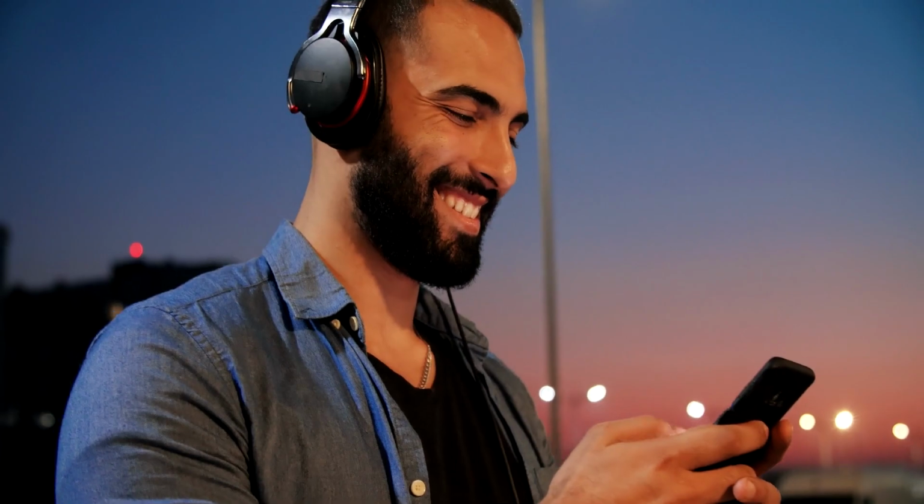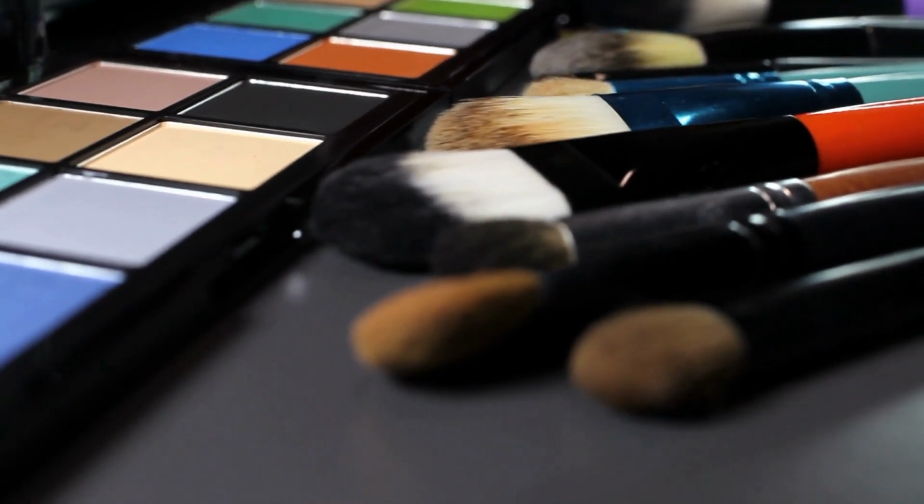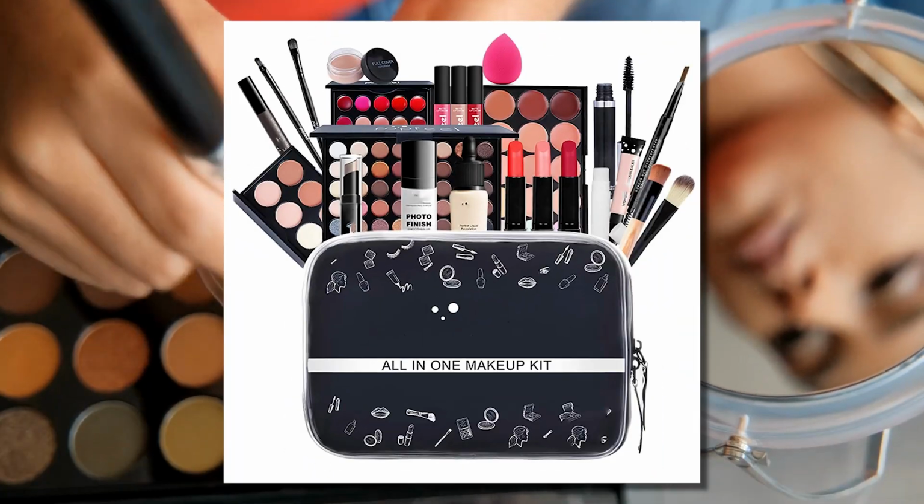For headphones, replace the bigger ones with hands-free or AirPods. Even makeup, get it in travel size if you can find good quality ones. If you can't find the desired quality, the all-in-one kits can be really handy.